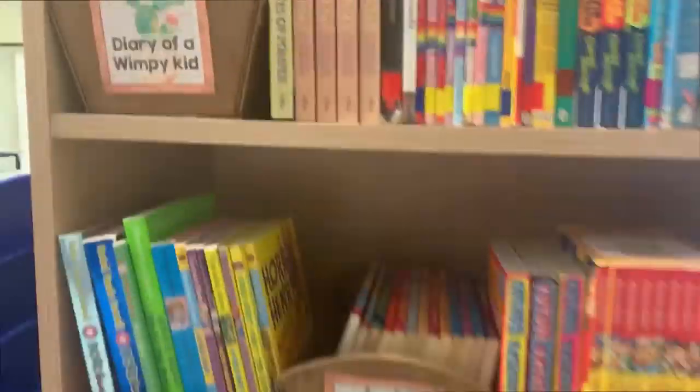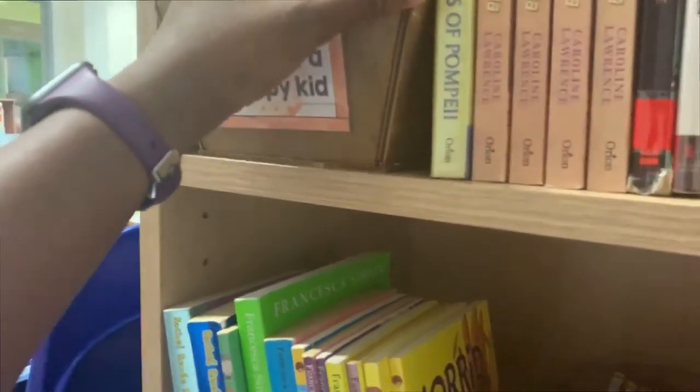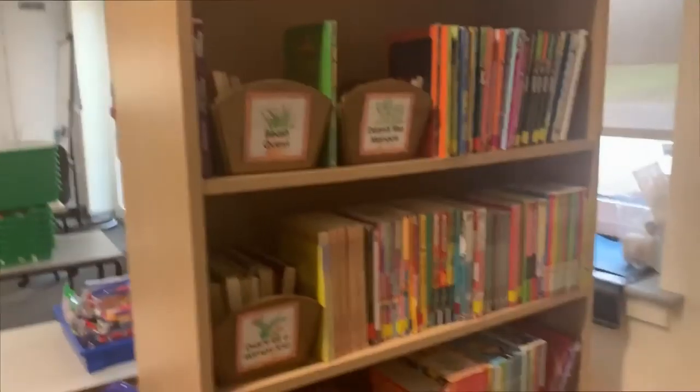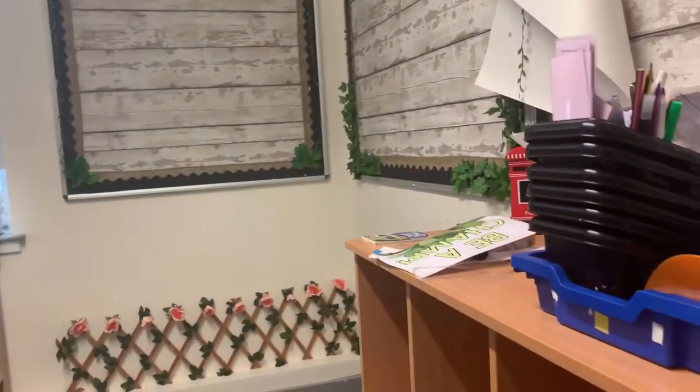If anyone's wondering, by the way, these are from Poundland and they're just planters, which fits the garden theme. But yeah, I'm going to move on to popping the trellis up now because I want to see it in this space. It's adorable.